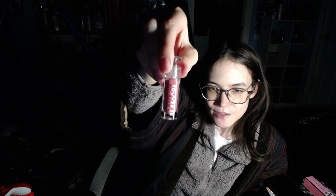Alright, what's next? Tower 28. It's sort of generic pink lip gloss, I guess. I don't use a whole lot of lip glosses. Like, I mainly just use the Nivea lip balm.